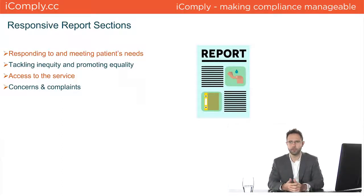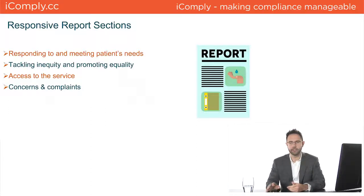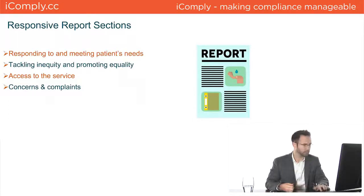So we're going to talk about this more in a bit, but ideally you want to have a complaints folder where you can see the complaint that came in, how it was responded to, any communication, what was done about it, and what was implemented in the practice to maybe stop it reoccurring. And we do that in iComply with the event records, which we'll discuss in a bit more detail. And do patients feel that the practice takes complaints seriously? So they will talk to your patients.